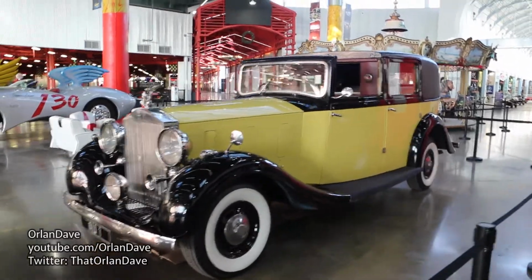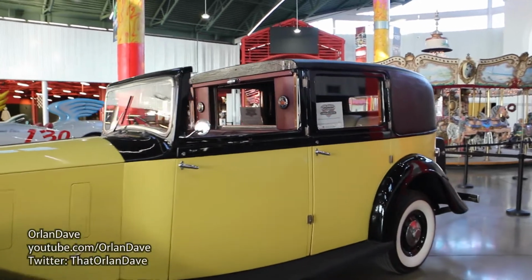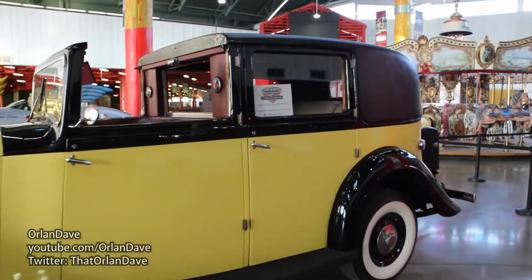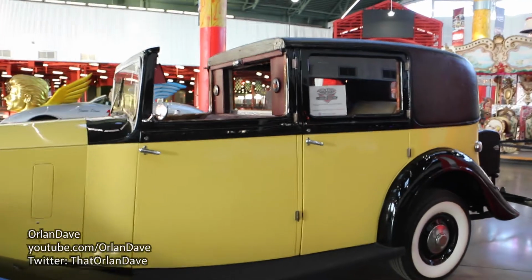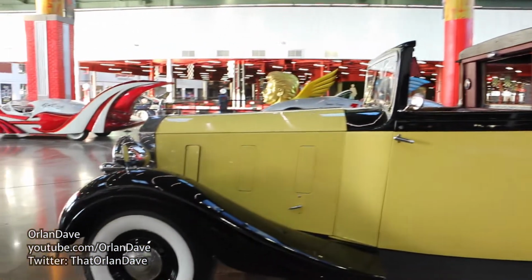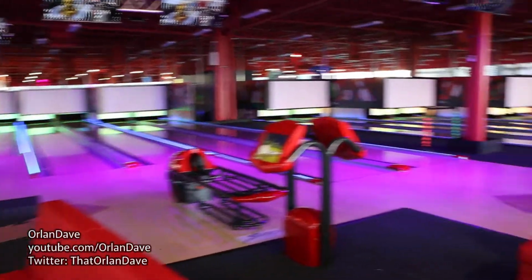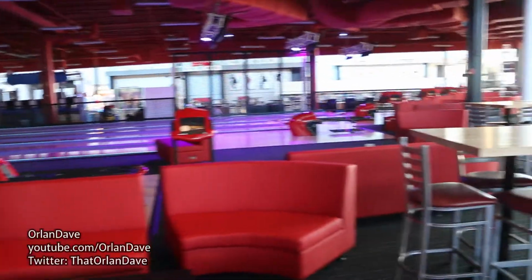My dad used to have one of these for his dealership. It was an old Cadillac. I don't know if it was as old, but it was, no, I'm sorry, it was an Oldsmobile. It was turn of the century. I don't remember the exact year.